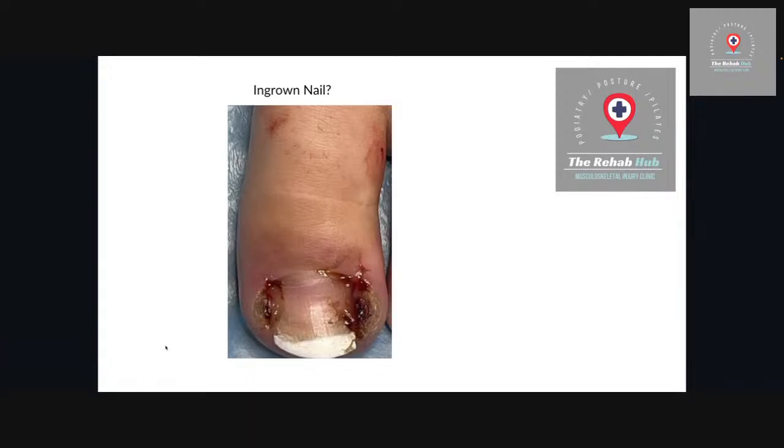So here we've got a picture of definitely an infected ingrown toenail. And you can see it's bilateral, it's both sides, the medial side and the lateral side of this particular patient's nail. And actually this was one that I fixed just last week and we helped the body fix it. So we can see there's been a bit of infection. This particular patient was suffering with an ingrown toenail that they had had for a number of years and had been off and on antibiotics.